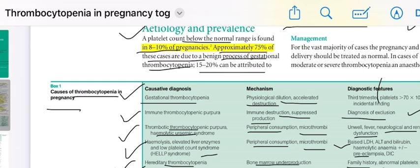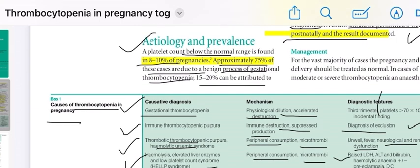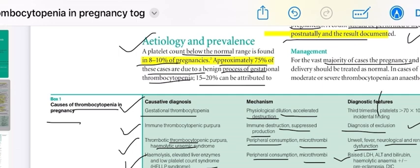If all the other causes are ruled out and they are not in the list, then in that case your diagnosis will be idiopathic immune thrombocytopenic purpura. The first will be gestational thrombocytopenia and then ITP. For the vast majority of cases, pregnancy and delivery should be treated as normal.